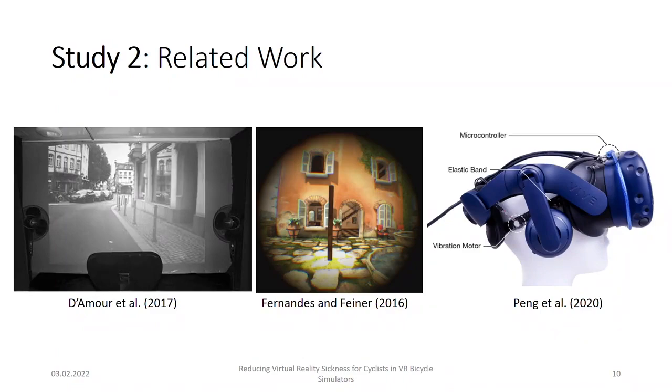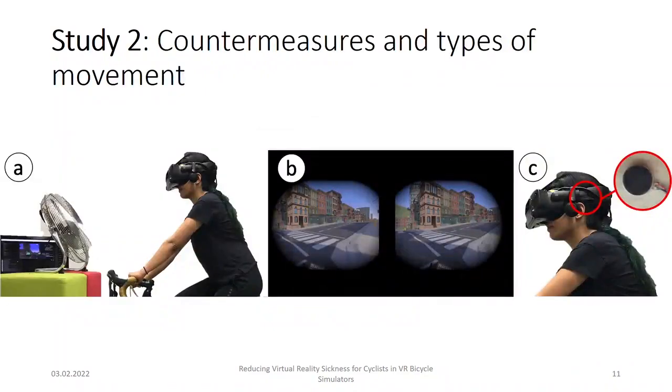Moreover, while a static field of view restriction, as shown in the middle, introduced by Fernandes and Feiner, is efficient to reduce VR sickness, we explored a dynamic field of view restriction which is applied on demand in situations that might cause VR sickness. Therefore, in this paper we explore the methods from the previous work, such as airflow, dynamic field of view restriction, and head-mounted vibrational feedback to reduce VR sickness in bicycle simulators.